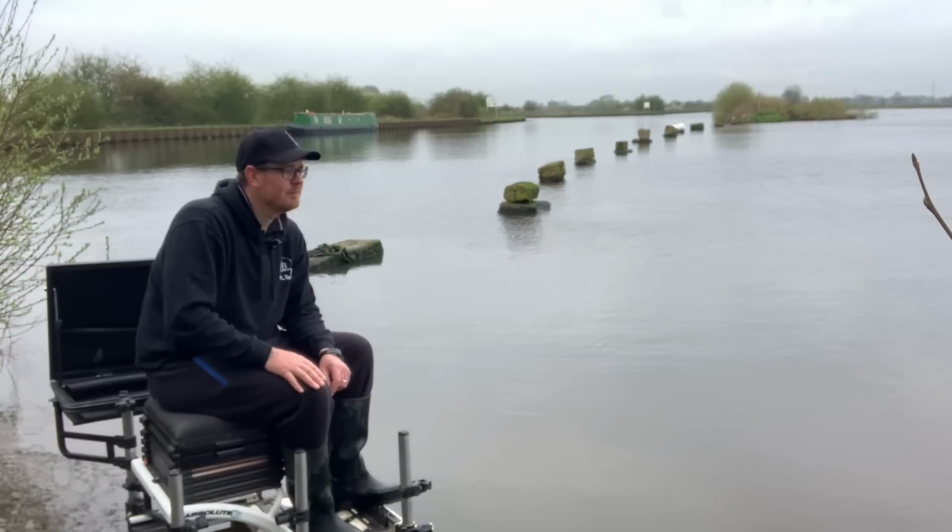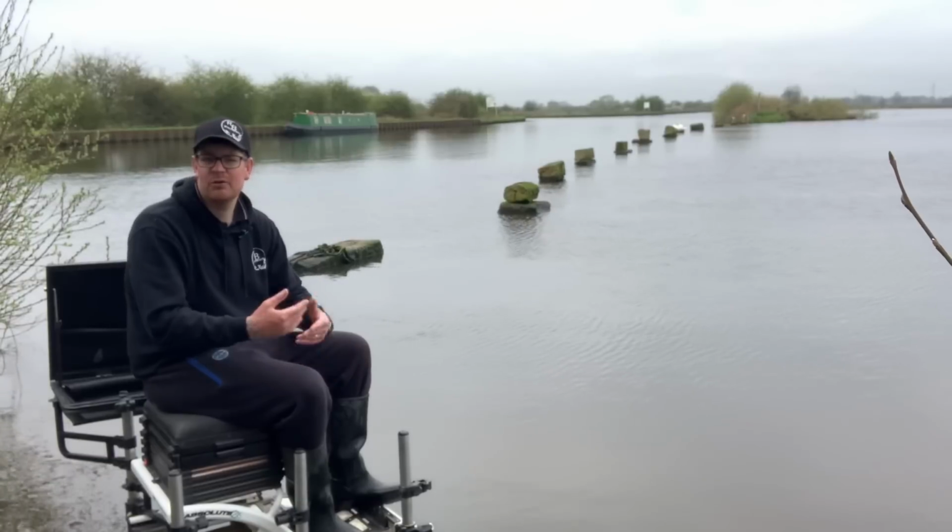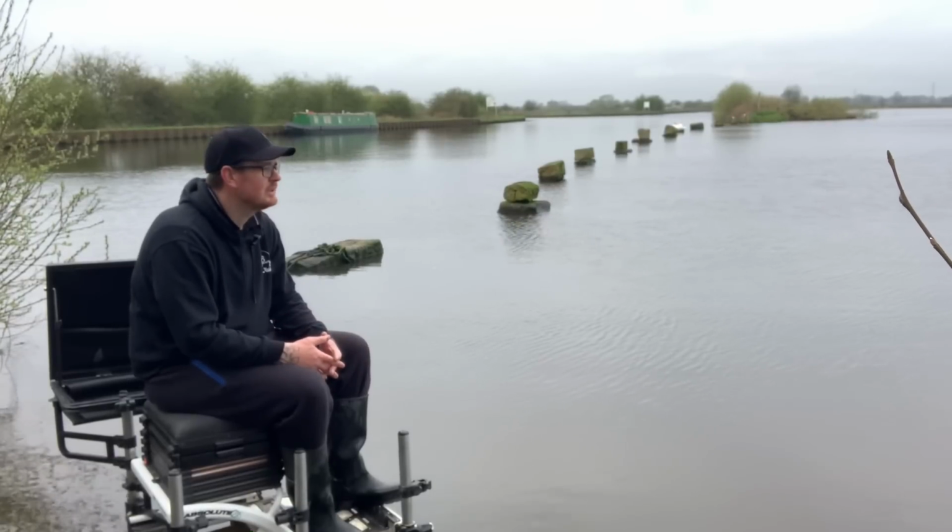So today, I've chosen to come up, have a pleasure session on here, and use my regular approach mix that I normally use, skimmer and bream dark.